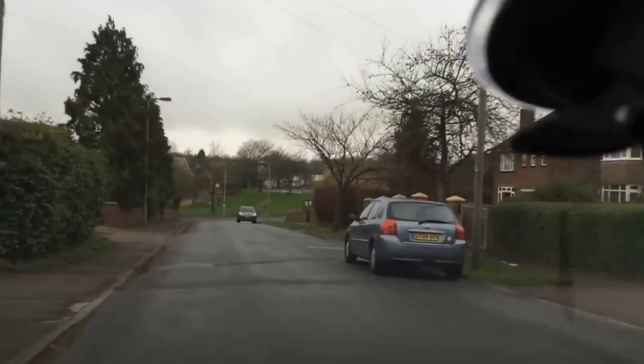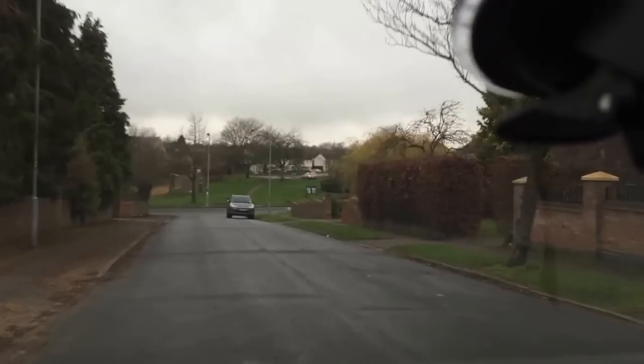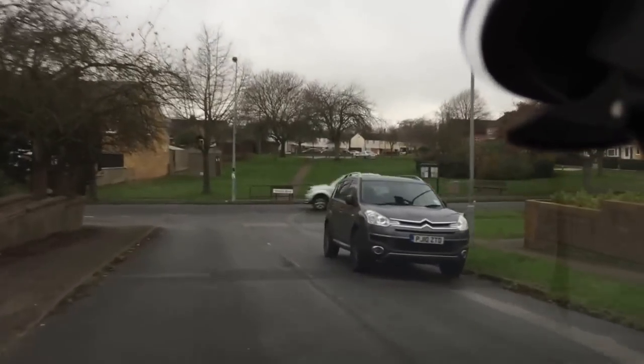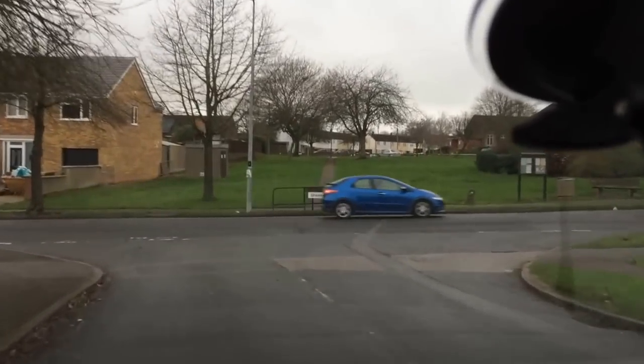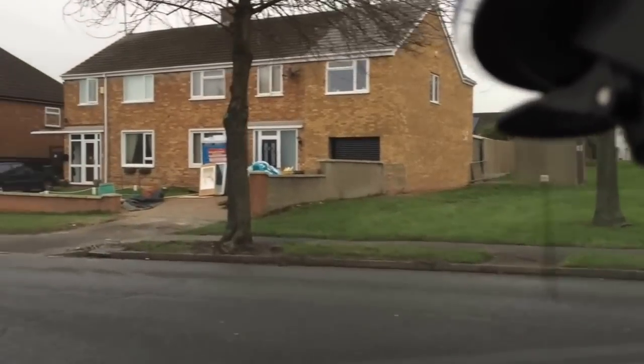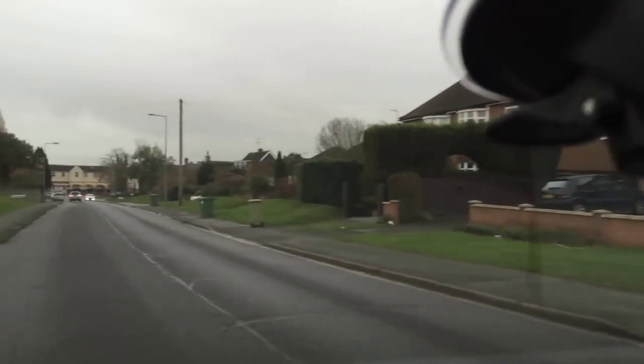So at the end of the road, we're going to be doing a left turn. So I'm just slowing the car down. I've done my mirror signals previously. It's a bit of a semi-closed junction, so you're slowing down to a reasonable speed. It's nice and clear. Carry on going.